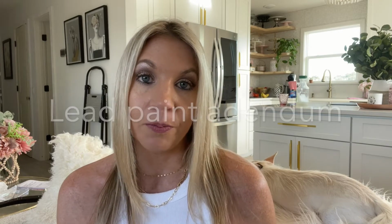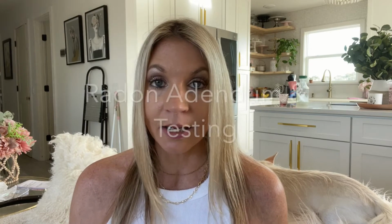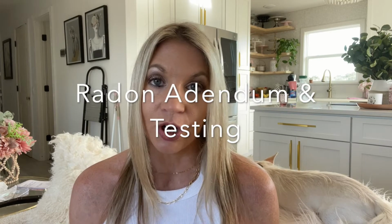Also, I didn't mention this before, but any addendums like lead paint: if your house was built prior to 1970, you want to include a lead addendum. Some states require radon addendums and things like that. So you'll want to make sure that you get the required addendums for your state as well. My house was newer; it was built in 2004, so it didn't have lead paint or anything like that. But your state may vary and may require different documents, so make sure you check that out.